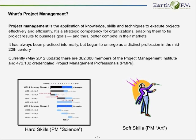What's project management? Well, project management is applying skills, knowledge, techniques, experience to execute these projects effectively and efficiently to get to the goals that the enterprise wants. Organizations see this increasingly as a strategic competency, and it's something that helps them get to their business goals. It's kind of the glue between the organization's overall mission and vision and their daily operation. You'll see that in a moment illustrated.